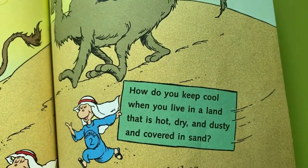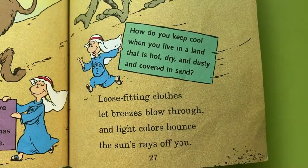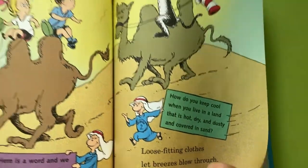How do you keep cool when you live in a land that is hot, dry, and dusty and covered in sand? Loose feet and clothes let breezes blow through, and light colors bounce the sun's rays off you.